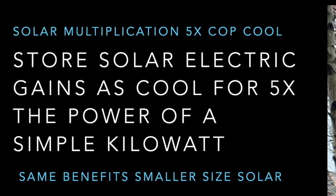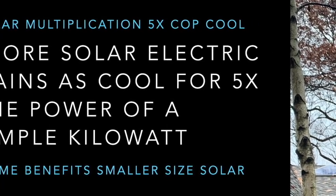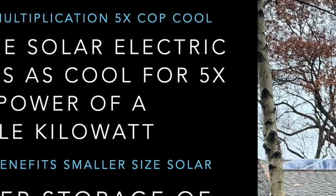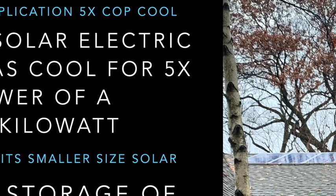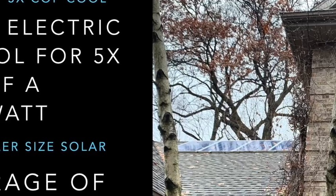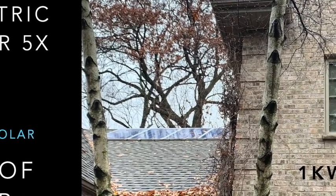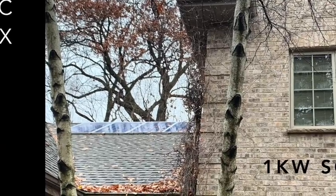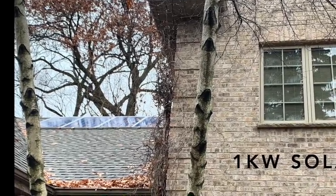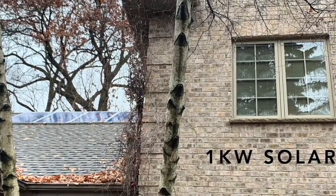And because our heat pump is configured into this system, we can store solar electric gains as cool for 5 times the power of a simple kilowatt. It's all because of the coefficient of performance normally found in today's modern heat pump systems. We can make that 1 kilowatt solar array act as if it was 5.